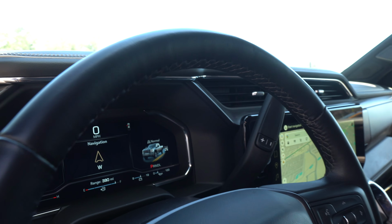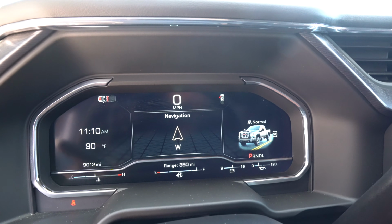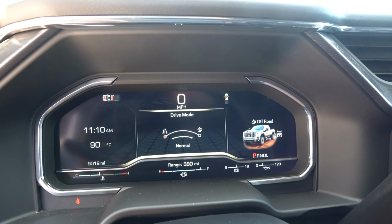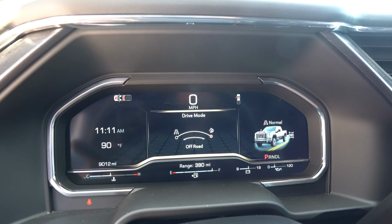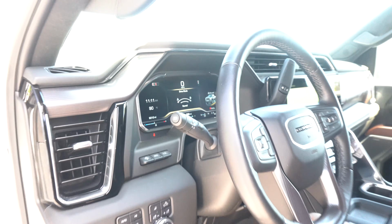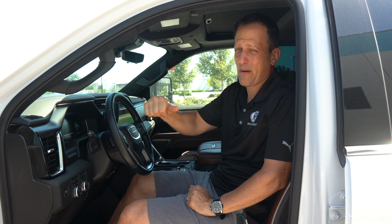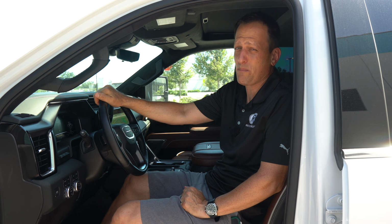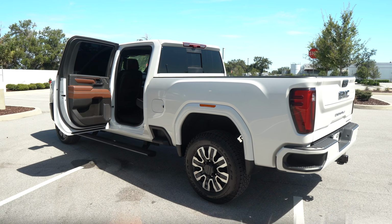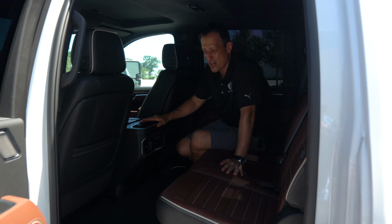And then you got that 12.3-inch digital gauge cluster. All the information, and then of course, you go into the different modes. There's just a couple, which is nice, normal and off-road. There's no sport. You're not gonna go race your 3500 anywhere. I promise you that. But why don't we go ahead, let's get in the back seat, because I'm gonna take you for a spin in this monster truck. All right guys, back seat time, and then boy oh boy, you're gonna spoil the heck out of your passengers.